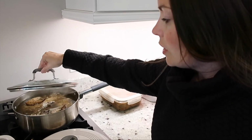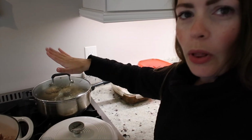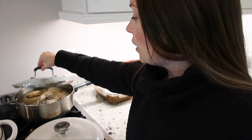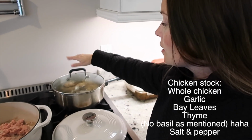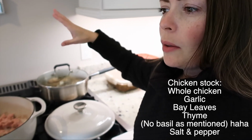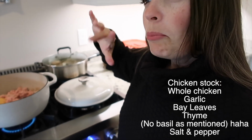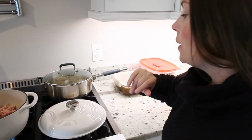I have a chicken soup going right here. This is my easy chicken soup. I could film a whole other video with you about that recipe or how I cook that. But this chicken right here that you see is one of those smaller rotisserie chickens, and I will let this simmer for a good 4 hours with some basil and thyme and some other seasonings, and that will be ready to go for tonight.